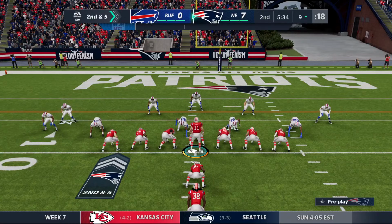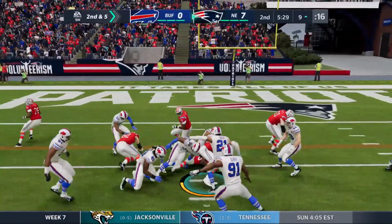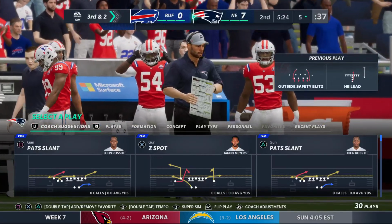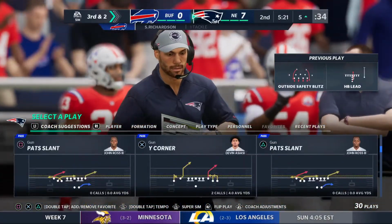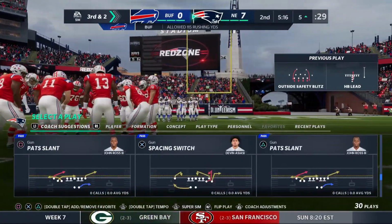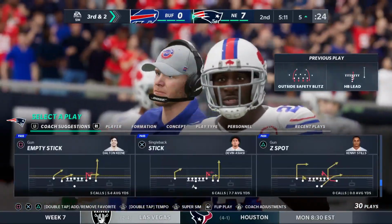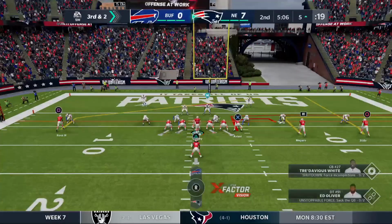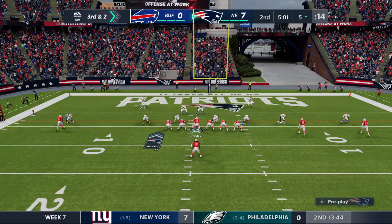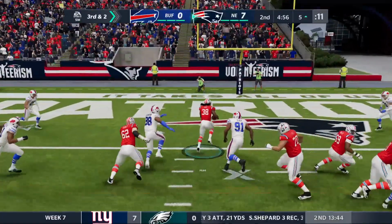That brings up 2nd and 5. They'll run it here with Hunt. And they'll get this from the 8 to the 5. Pickup of 3. Brandon, all things considered, they have to feel pretty good about getting that type of a gain, considering the blitz that they just had against them. An extra defensive back here for the Bills on 3rd down. They'll try to run for the 1st down with Hunt.